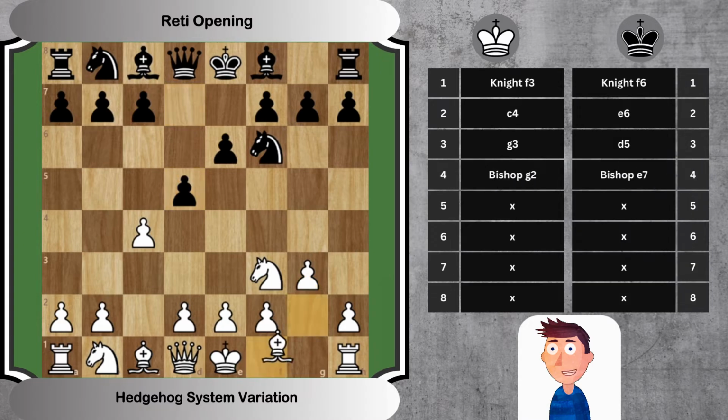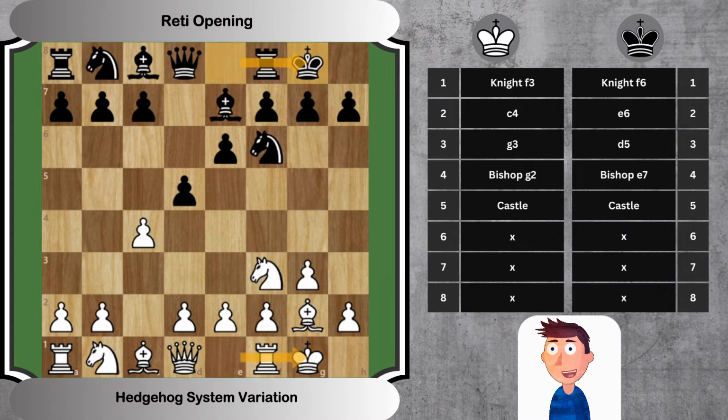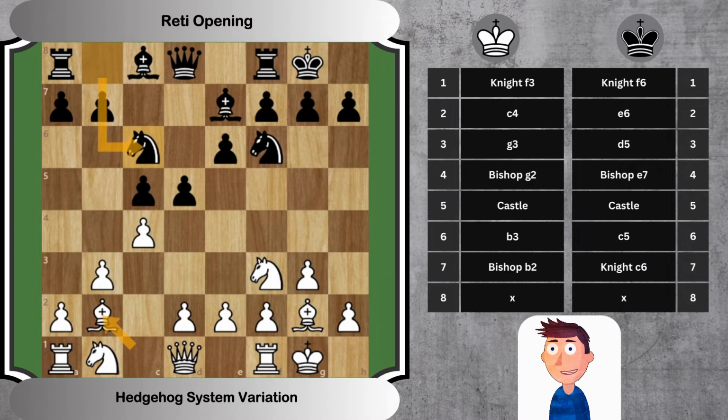4. Bishop g2, bishop e7. Both sides continue their development. White fianchettos the bishop, and black develops the king's bishop. 5. Castle, castle. Both sides castle to safeguard their kings. 6. b3, c5. White prepares to fianchetto the other bishop, while black pushes c5, challenging white's pawn on c4. 7. Bishop b2, knight c6. Both sides continue to develop. White fianchettos the queen's bishop, while black develops the queen's knight.